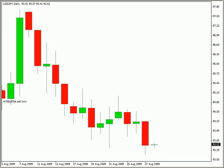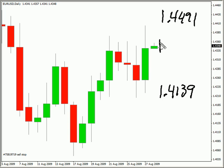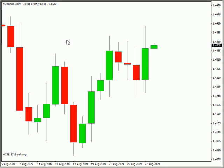Now switching to the Euro USD pair, this particular pair closed up today, moving sideways, biased to sideways. Look for this pair to possibly go as high as 144.91, possibly as low as 141.39. Look for some resistance around 143.75 and look for some support around 142.50.